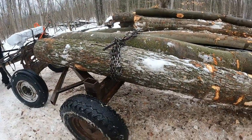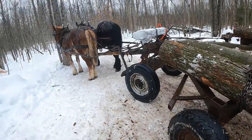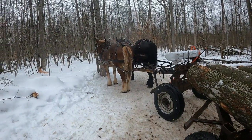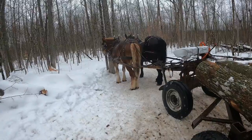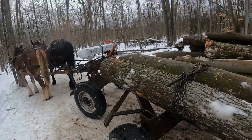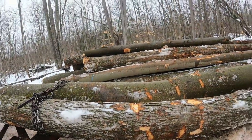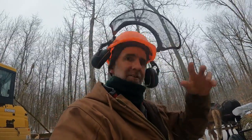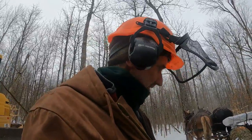Okay, I got another load loaded up, and we've had a little bit of time of raining and some snow squalls, and you can see the horses are all sweated up and steaming, partially because of the weather. But anyways, I wanted to talk about a couple things here. I've had some questions asked about what's the difference between a dray and a bobsled. And that's a good question.